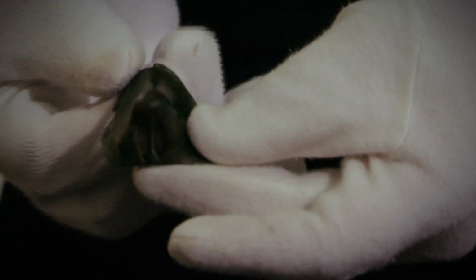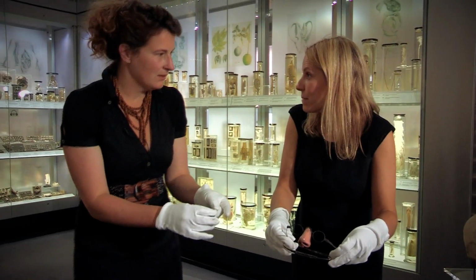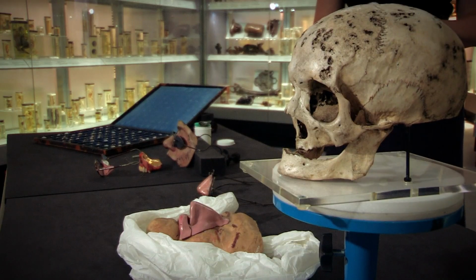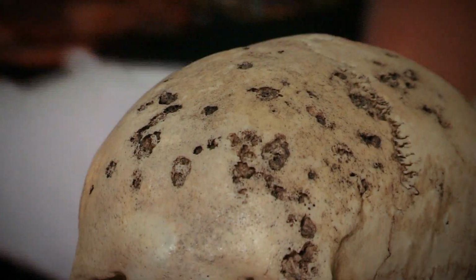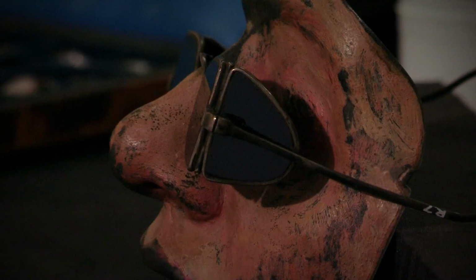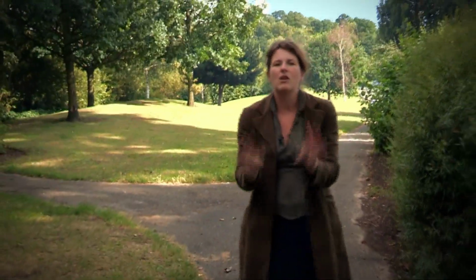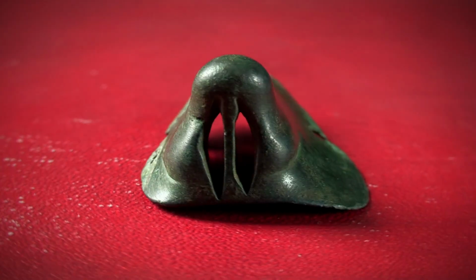They really seem fairly similar. Very similar. It is possible that it may have been worn because the patient had had syphilis. Syphilis is a predominantly sexually transmitted infection that can eat away at both flesh and bone. Although today it can be treated, in the 18th and 19th centuries it ravaged Britain. Really, we have no way of knowing who owned this nose, but it's such a finely crafted piece of sculpture that it's a work of art in its own right.